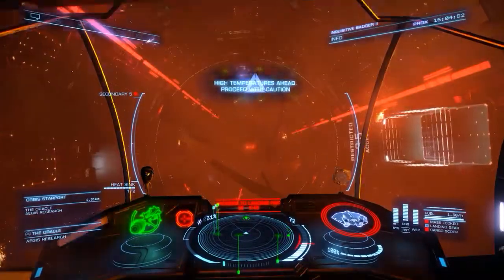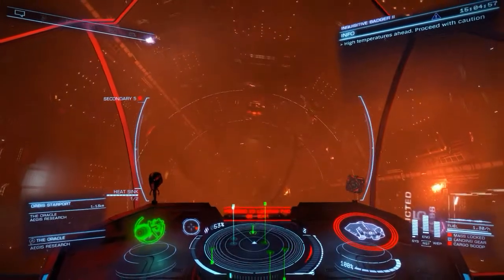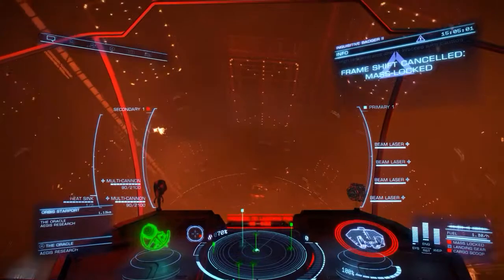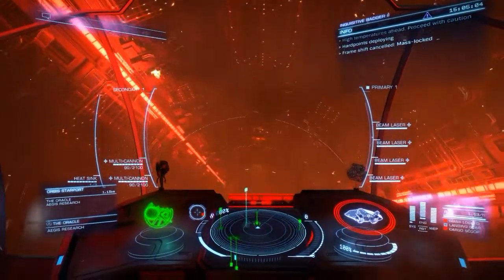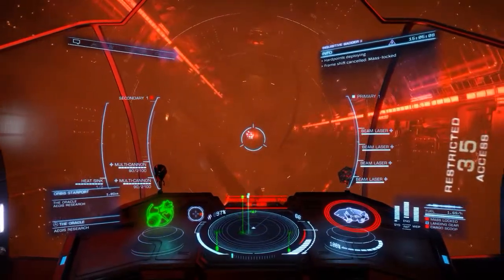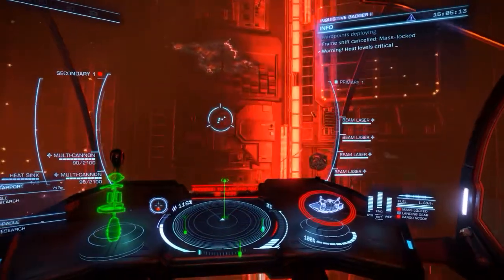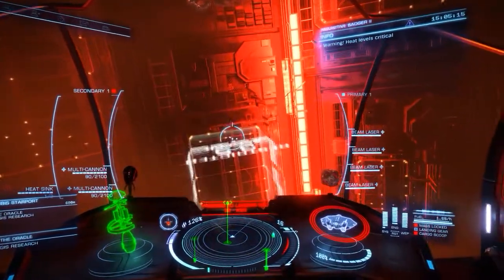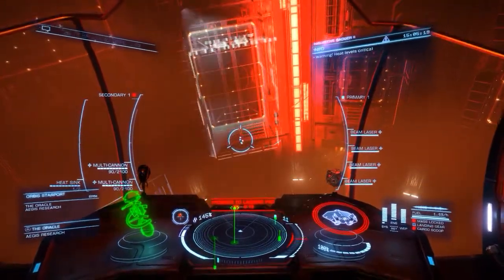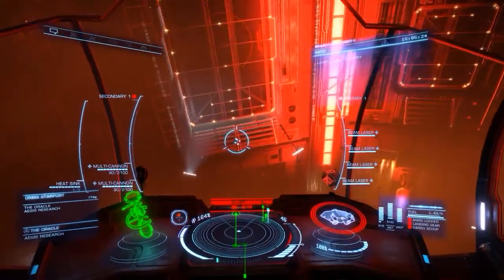Right. I don't find anything. Warning, temperature critical. What's that? Well, I think let's dock and get over there. We've got our landing gear down before we blow up.